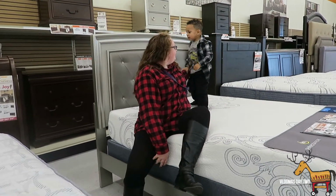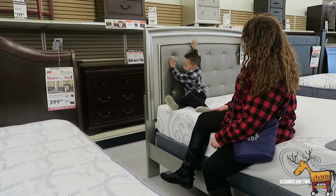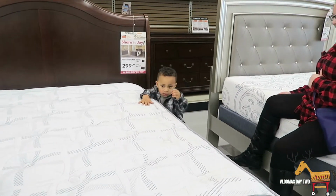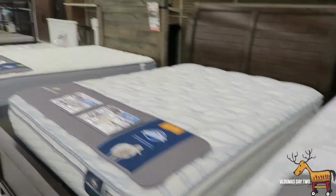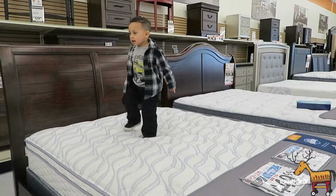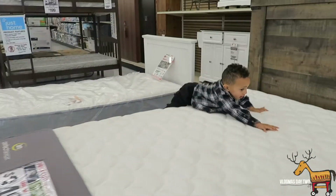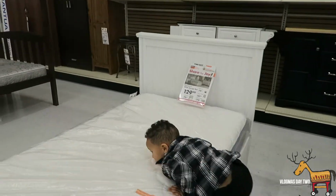Don't do that, Bubba. Brie likes this wood one over here. I like that wood. Look, this is more like your bed. Wow. Is this your bed, SJ? That's more like your bed. That's cute though. It's got storage underneath it too.